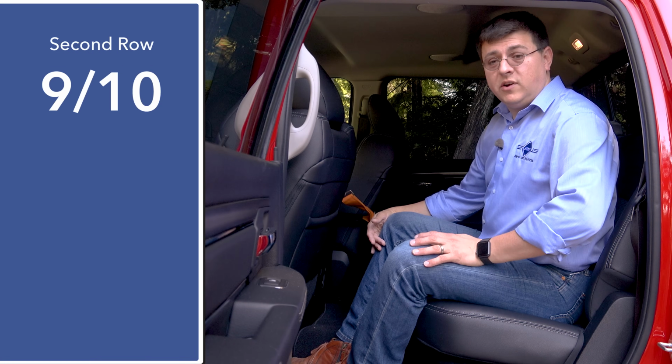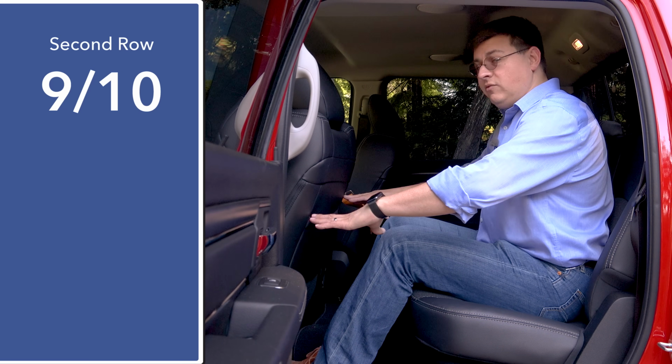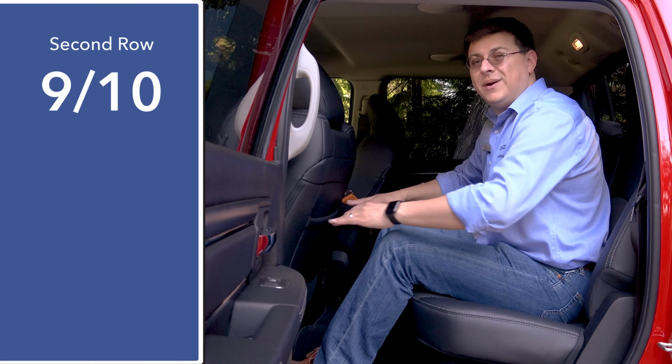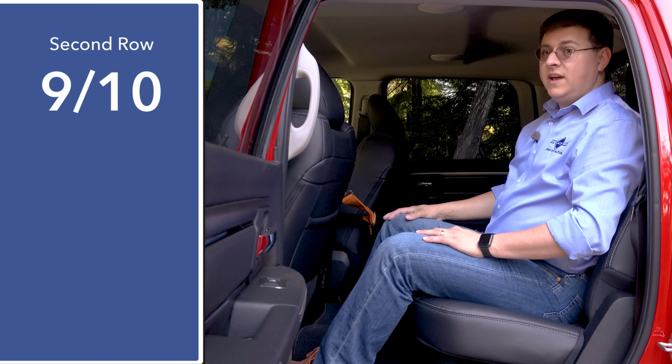As you'd expect from a large truck, we have a large rear passenger area, although you do find a little bit more room in some of the competition. Whether or not that room matters to you really depends on how big you are. As you can see, I'm 6 feet tall, and I have about 9 inches of legroom left with the front seat very comfortably adjusted for me. I also have about 1.5 inches of headroom left.